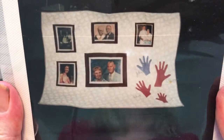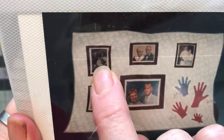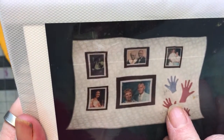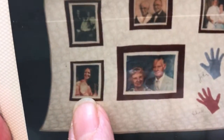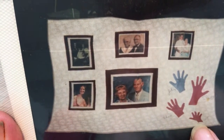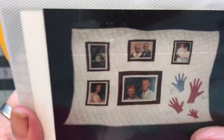This quilt was for my friend Kathy, her mom. It's her mom's family. I think this was her cousin that got killed in a car wreck. Eliza, yeah, this is Eliza and them. But that's a memory quilt.